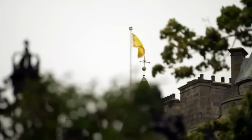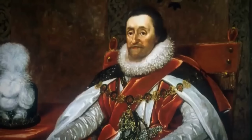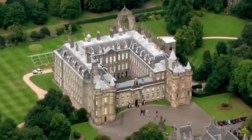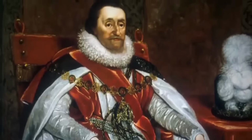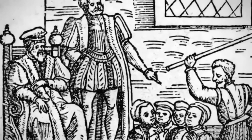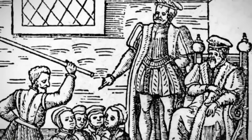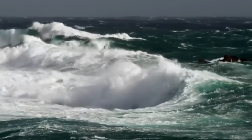Scotland's James VI, who became James I of England after the union of the Scottish and English crowns, used the other Scottish palace, Holyrood House, as a court. He made himself judge, jury, and executioner in the trial of Agnes Sampson. James VI is convinced that witches are out to get him. And it all really starts with bad storms.